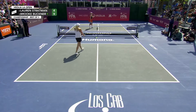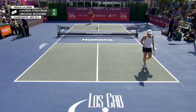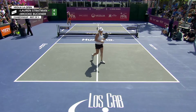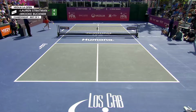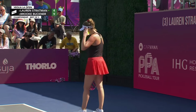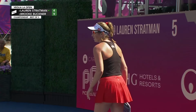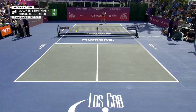Side out. And a couple errors creeping in the last couple minutes for Brooke Buckner, which is completely fine. The benefit that she's been getting from hitting these heavy shots far outweighs the unforced errors. He's changing out the ball there. Here we go. 4-9. The Vulcan V Pro Flight. Point. Regardless of what happens in game one, this has been a nice adjustment from Lauren Stratman to carry through the rest of the match and still in this game as well.